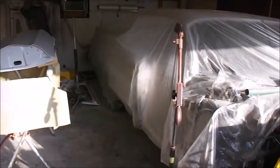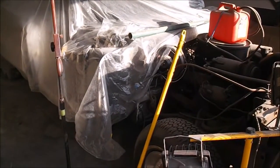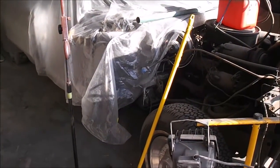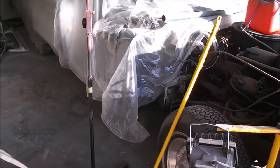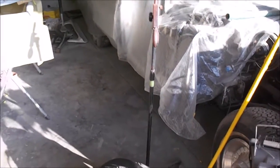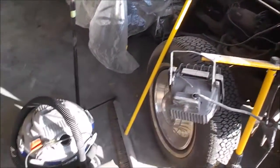I got to get this thing done, and maybe by the end of this video, if not that one, the next one, I'll tell you why. I'm on a little bit of a time restraint. I've got to have this car together in one piece, painted, running and driving, basically done as far as I'm going to do it, by the first week of May 2017. I've got time. I think I can make it happen. I'm pretty close.